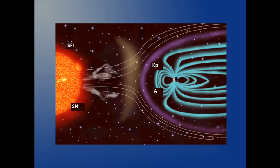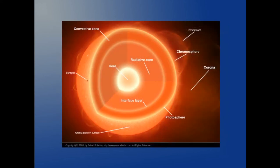Solar flux index, or SFI, is a solar flux, or more accurately, flux density, at a wavelength of 10.7 centimeters, 2,800 megahertz, and is very sensitive to conditions in the upper chromosphere and low in the corona of our sun. It is a useful gauge of solar activity. Additionally, there is good correlation between SFI and the sunspot number.